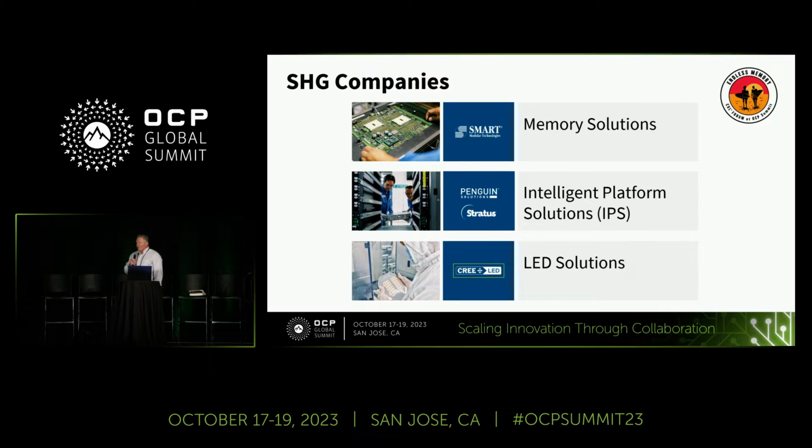We have 3 different business units. I'm in the Memory Solutions business unit. We also have the Intelligent Platform Solutions, which consists of Penguin, Stratus, and also Inforce and Artisan Embedded, which aren't shown on there. And the third group is Cree LED, and they build specialized LED solutions for stadiums and so forth. So these business units are focused on specialty markets, providing unique solutions and solving customers' problems.